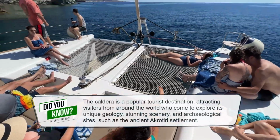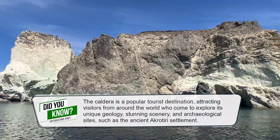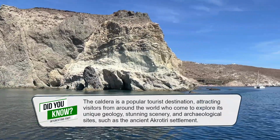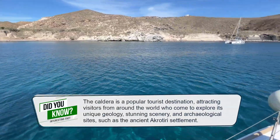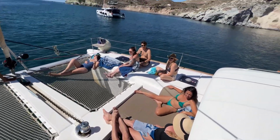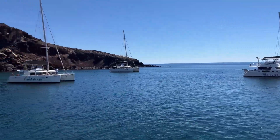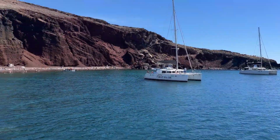Well, after some swimming, it was time to lay out. But Thira is a popular tourist destination, attracting visitors from all over the world who come to explore its unique geology, stunning scenery, and this is one of the coolest sites, I think, in all of Europe. No question about it. It is absolutely amazing, and you will love this trip.